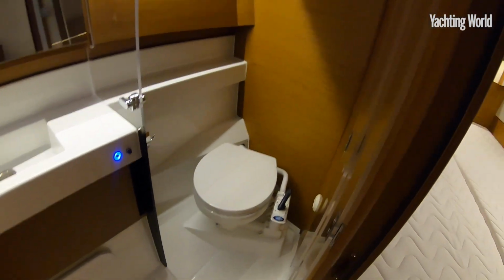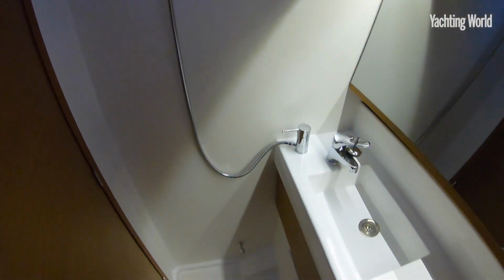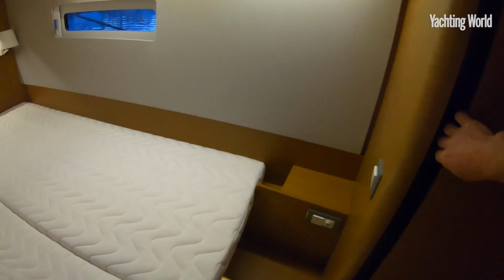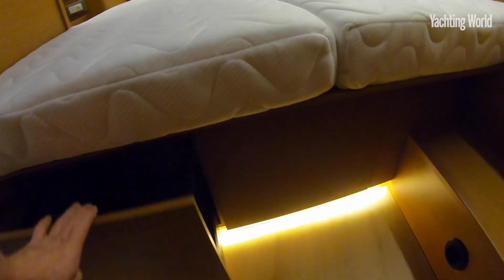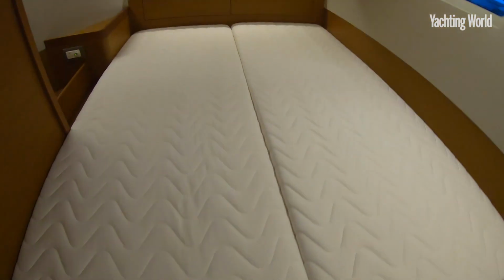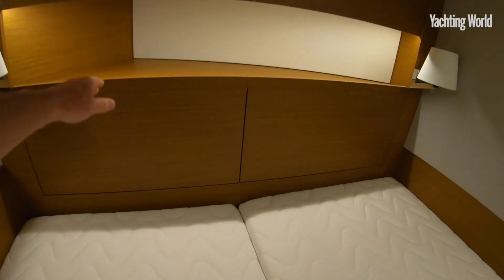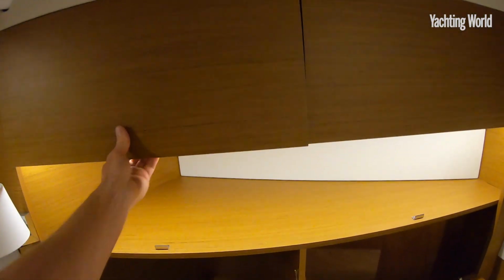and separate shower area. So heads there with a perspex door to separate it. It's all a wet room, but to separate it from the sink and shower area. And then behind the door here you have a compact wardrobe, but there are deep drawers below this berth, bow thruster battery tank area below as well, but more stowage forward and above as well.